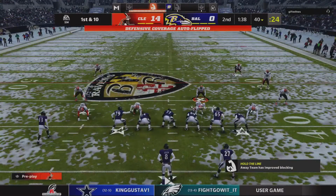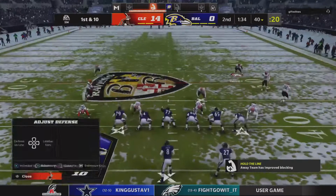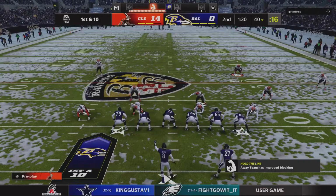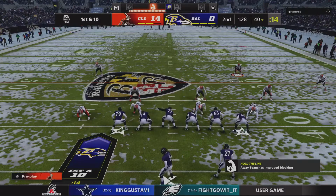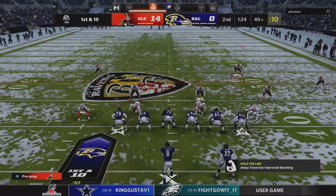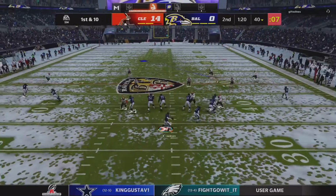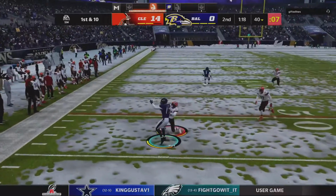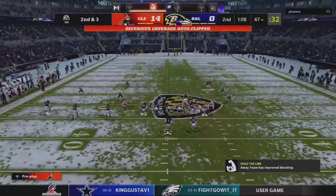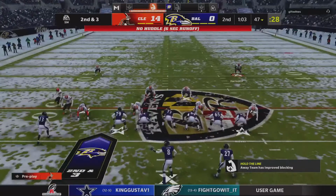This offense finding its legs now. Here's another 1st and 10. And Jackson throwing once more. That's complete, left side to Bateman. And they'll get to him after a gain of 7 to the 47. Creeping up on a minute to play in this first half.